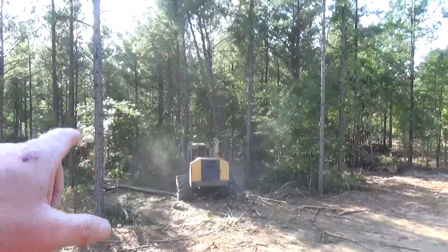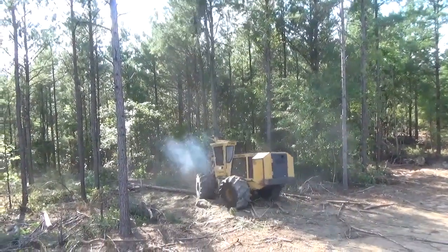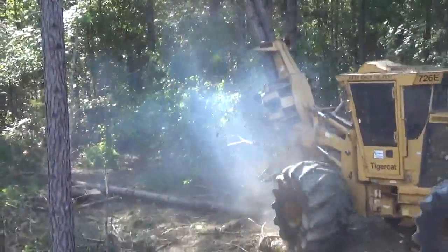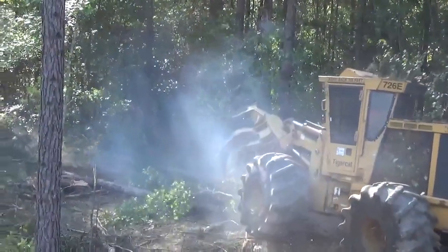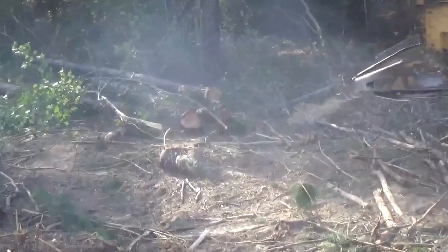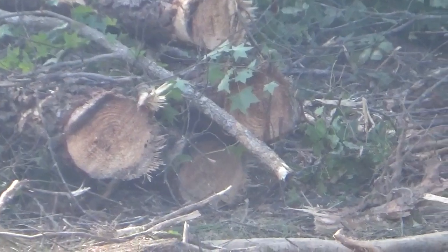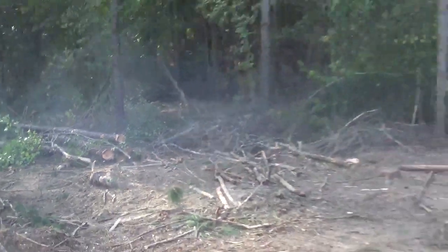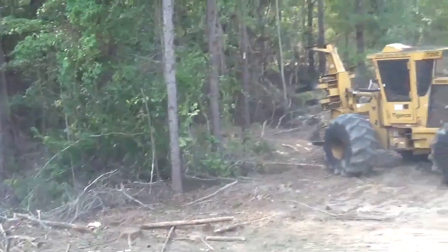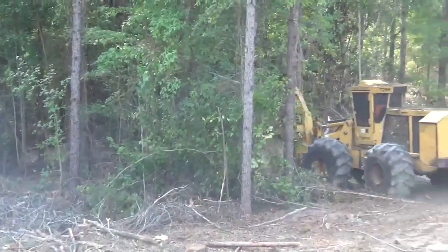Get that tree without hitting any of them other ones and skin them, because you don't want to skin trees, man. See the smoke coming off of it? He ain't on fire. That's that disc, that disc spinning on that tree on the butt. That tree, there'll be a black spot on that butt from the friction. We started two or three fires out in the woods by, you know, getting them real hot like that.